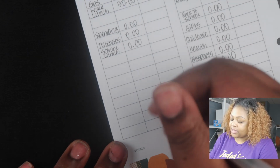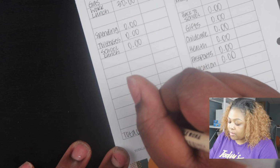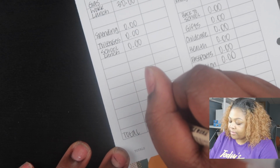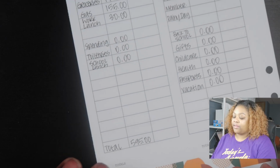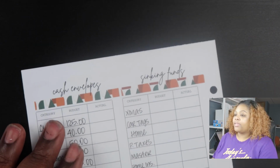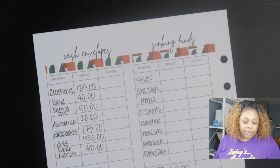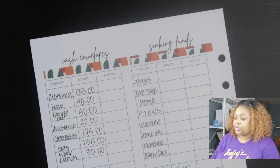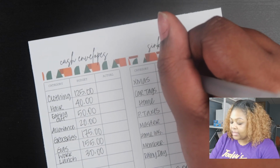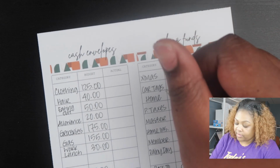Oh no, I forgot to bring these down. Oh well. So total $5.95 there for my sinking funds. And then up here we have Christmas card tags. Oh, I already went over these. Okay, so Christmas is $200. Card tags is going to be $25.